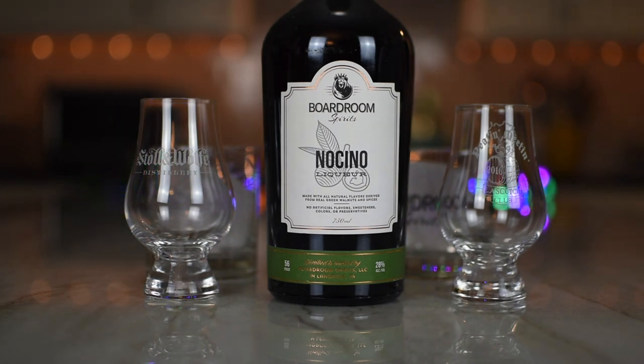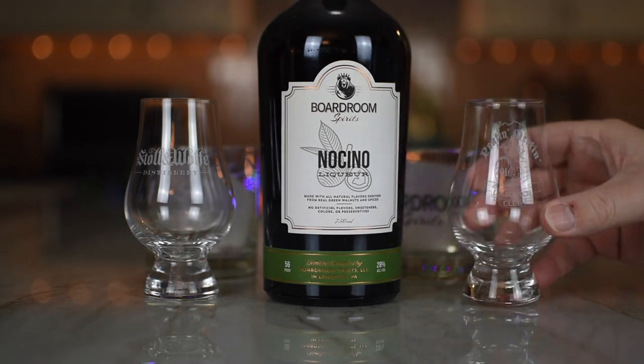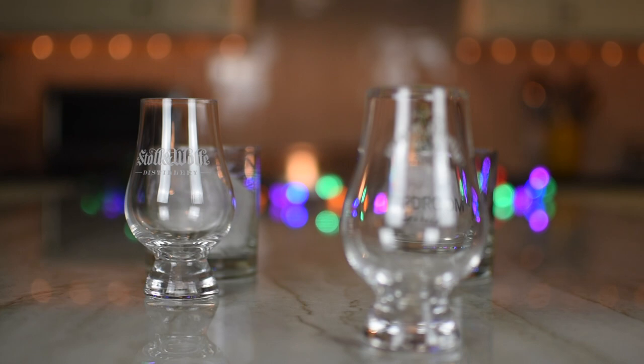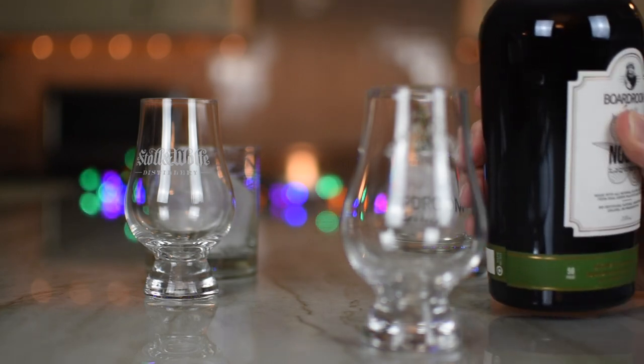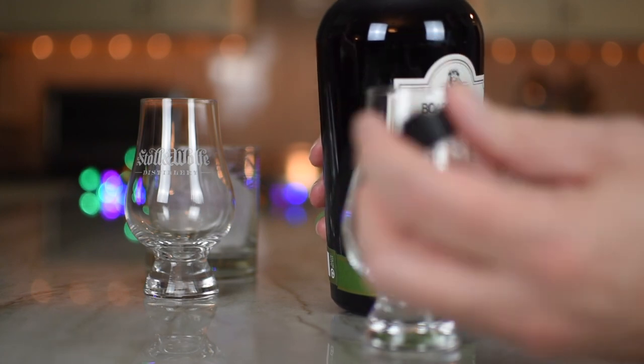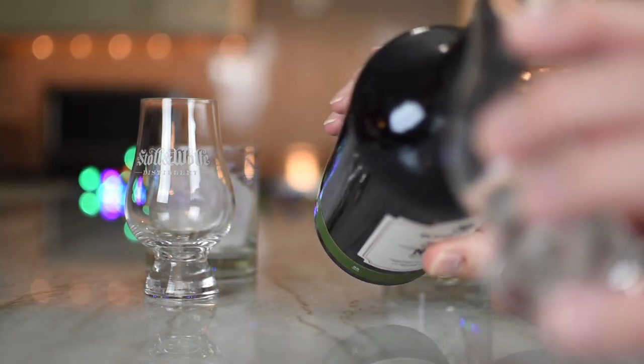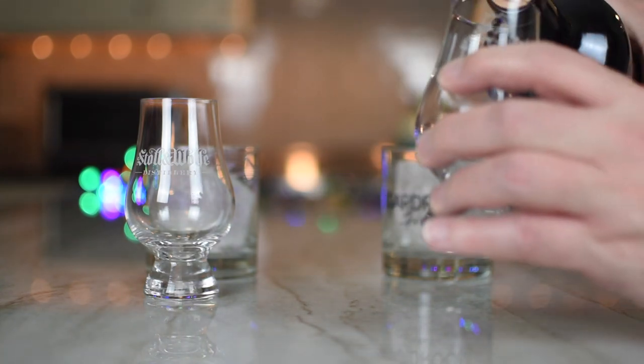Let me tell you a little bit more about that. You want to pour? I will pour. I was reading a review by Craig LeBan of the Philadelphia Inquirer. Oh, no. Maybe that's the pour, right? They tricked me. I thought I broke the top. Oh, it's a pour. Nice. These are some tricky people here at Boardroom. Very nice. That's what we got here.